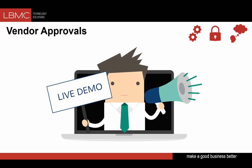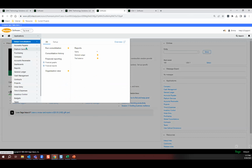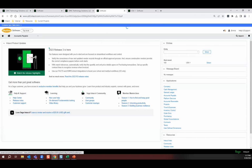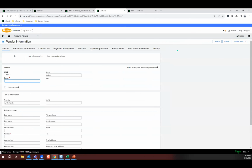I'm going to pull up my environment here. So Emma needs to add a new vendor. I can look at my vendor list that I have in here, and I can see that all of my vendors are listed as approved. I've already configured everything. I've turned everything on. Permissions are granted. So I need to put in a vendor, or Emma does, and I'm going to hit add.